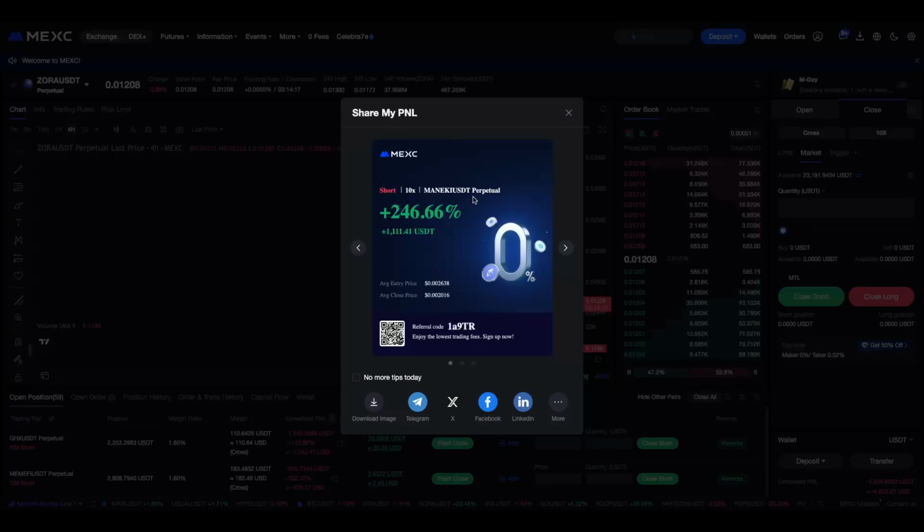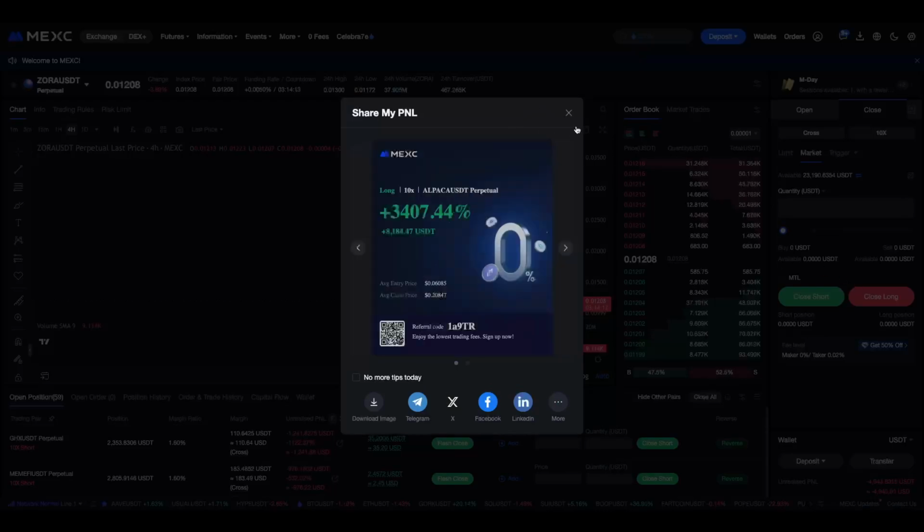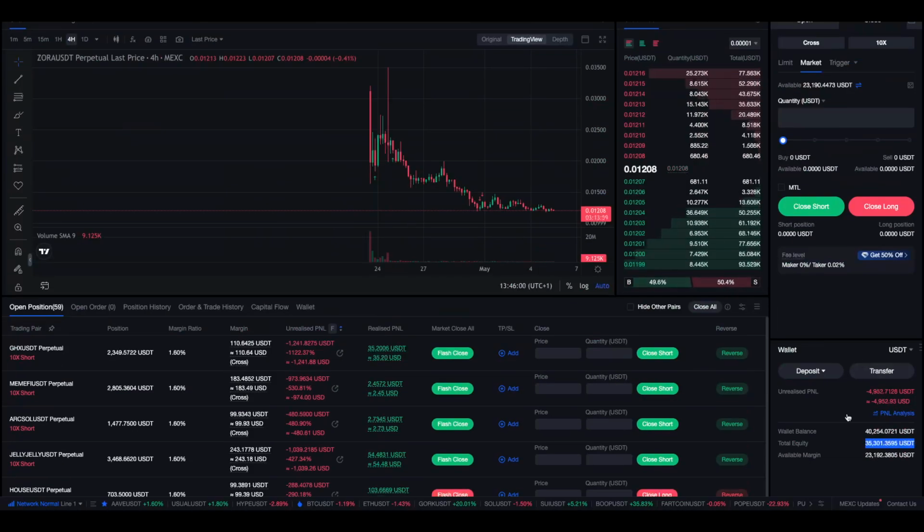Okay, welcome back, guys. So it's been a few days since we did our last update. So we've made a bit of money. So we are at 35K in total equity on our account.